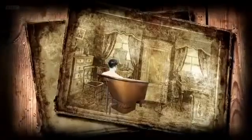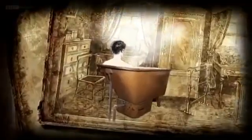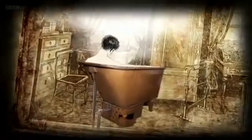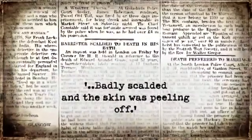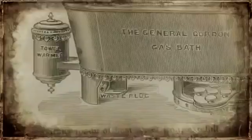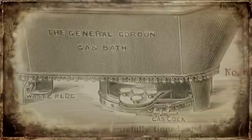The desire to be clean meant that the bath's popularity outpaced any concern about the dangers, which were significant. The papers regularly reported cases of scalding so serious they resulted in death. It wasn't until the invention of the thermostat, safe for gas, and its installation that these risks would be addressed.